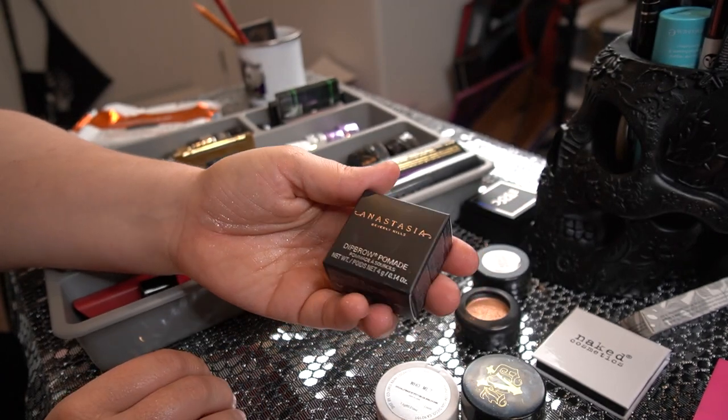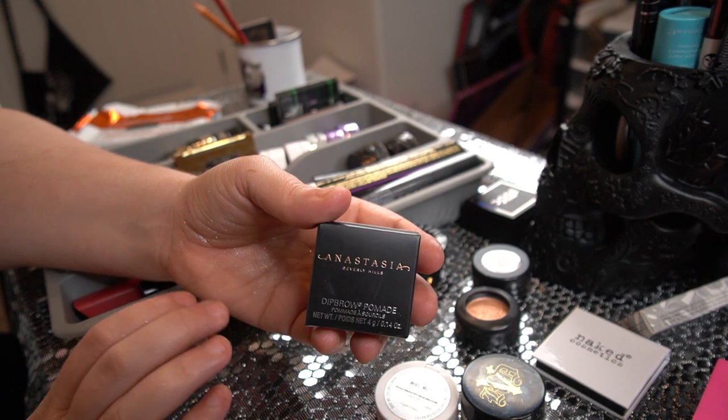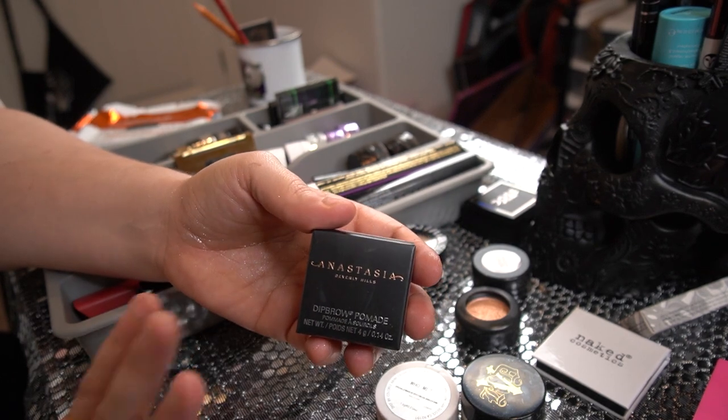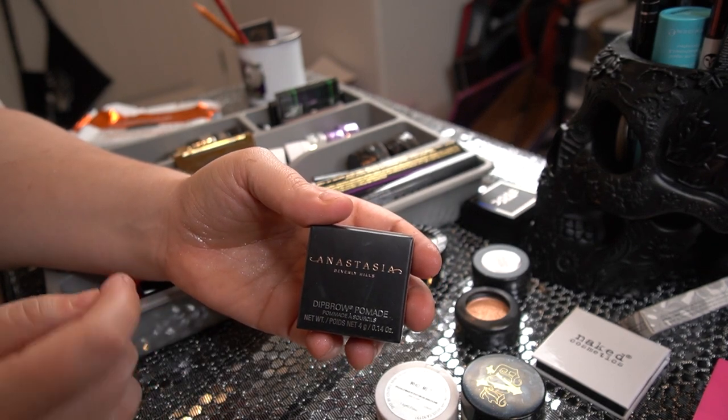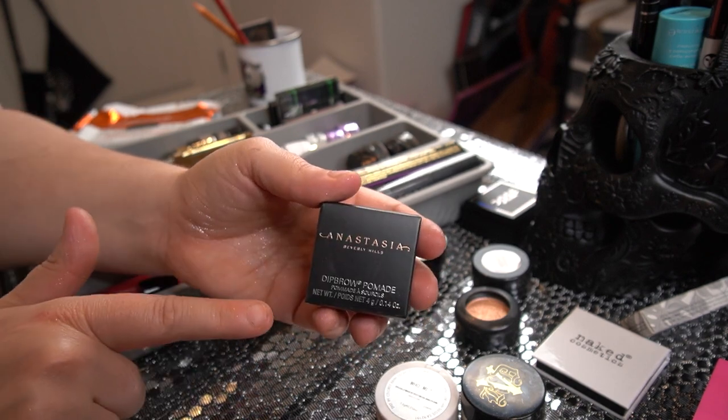Next, I have an Anastasia Brow Dip Pomade that is basically just hanging out until my other one goes defunct as a backup. So obviously not getting rid of that one. This one's just on standby.